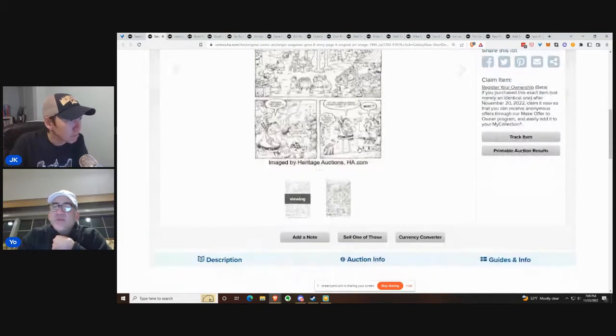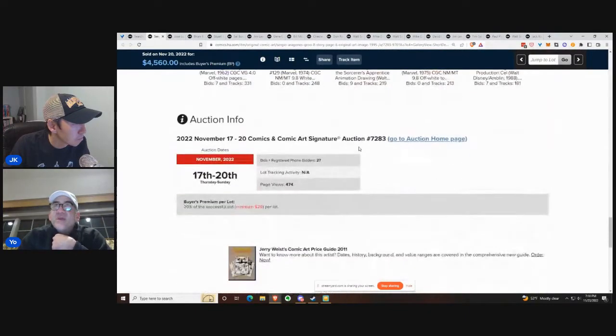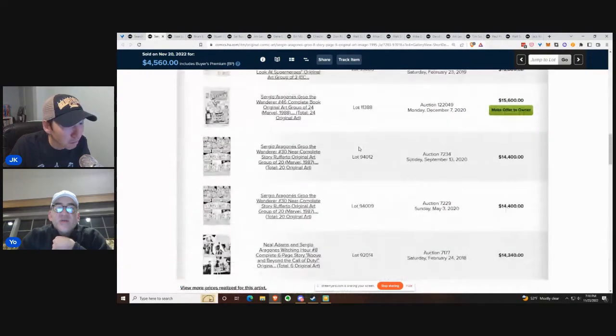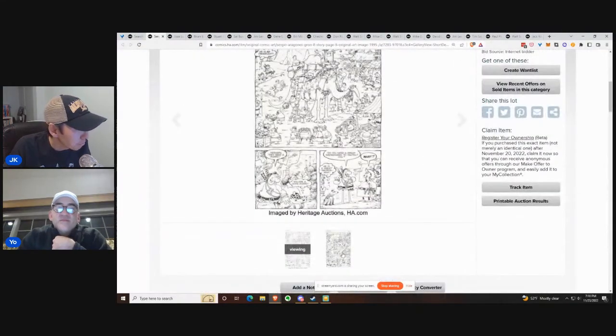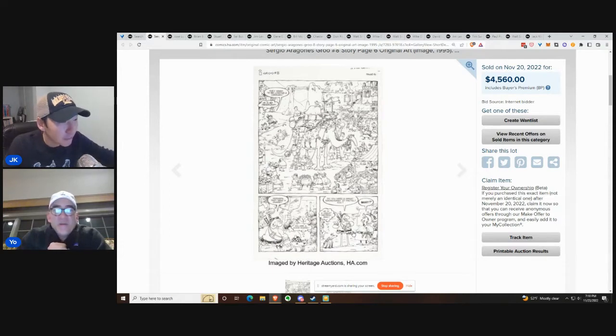But I remember a couple of years ago, there was a complete, or maybe complete interiors, that sold for maybe 12,000 total. But I think any page that has a cute dog in it, there are a lot of dog owners out there, and they tend to go higher, I've noticed. I'm sure there are a lot of people that wouldn't mind having a group page, and it's not like they're in Heritage all the time.